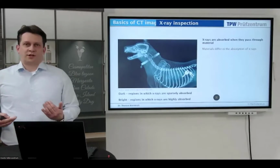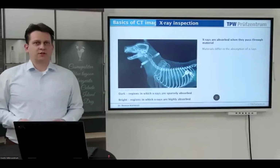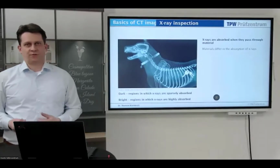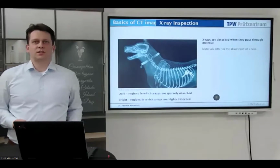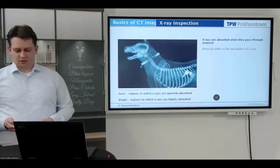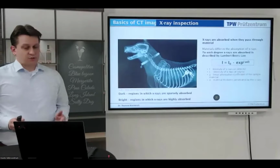This is why, if you see the metal, it's really bright. Metal absorbs more X-rays than, for instance, the musculature in this dog, where X-rays more or less just pass through, and bones are somewhere in between. So this is how the contrast in this image is made, just by the differences in the X-ray attenuation, or the X-ray absorption, of the different materials. Physically, this is described by the Lambert-Beer law.